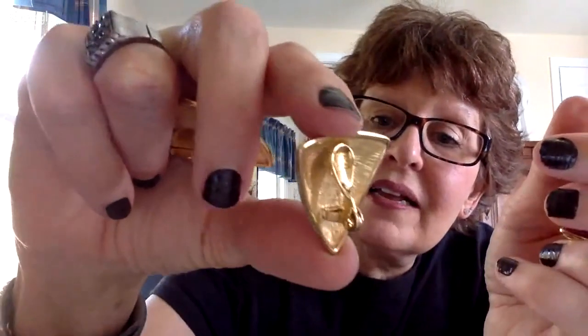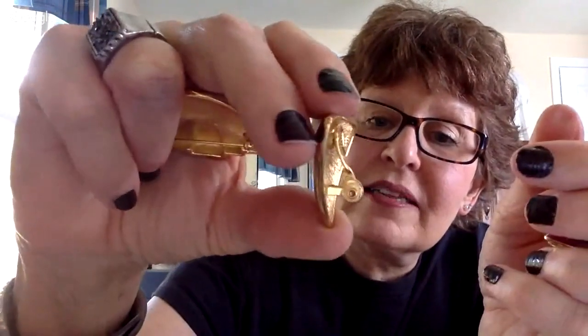This is a Monet pin. Look at the pretty colors and what wonderful shape it's in. Look at the back of it. It says Monet on there. It's just in perfect condition. That is gorgeous, like an Art Deco design. And then there are these beautiful, beautiful earrings. And they are Monet. And look how pretty. They're just in perfect condition.